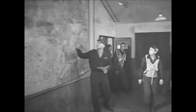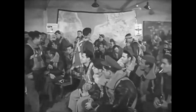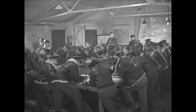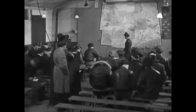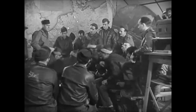The main briefing over, the pilots, navigators, bombardiers, radio operators, gunners, receive separate specialized briefings. These briefings are very technical and very thorough, and are held so that every member of the combat crew will understand exactly what he can expect and what is expected of him. Any lack of thoroughness here might very well result in the failure of a mission.